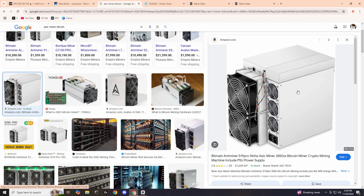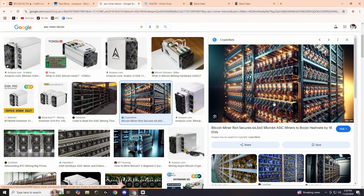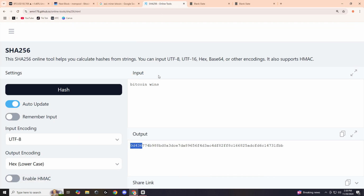So these miners look like this. This is an ASIC computer. As you can see, there are warehouses that look like this, this is probably AI, that hold thousands of these computers. They're very expensive and they specialize in doing one thing, which is running a single method as fast as they possibly can over and over and over again, guessing and checking until they get a desired output.